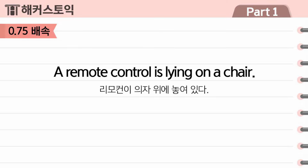A remote control is lying on a chair. A remote control is lying on a chair. A remote control is lying on a chair.